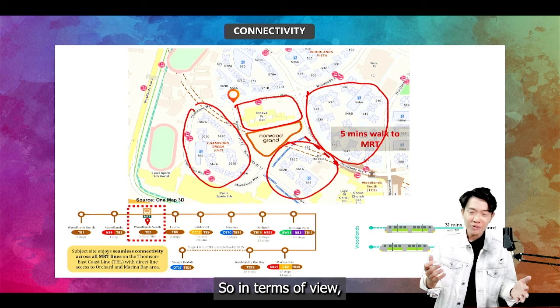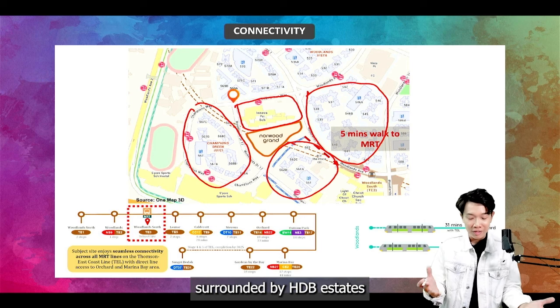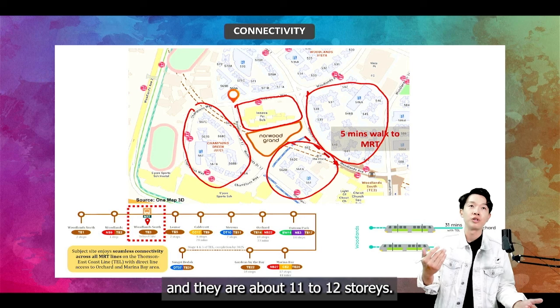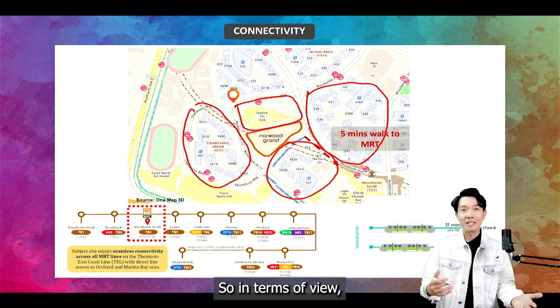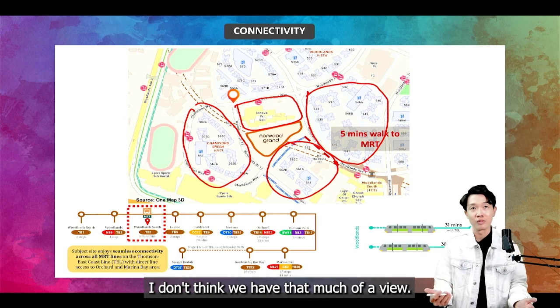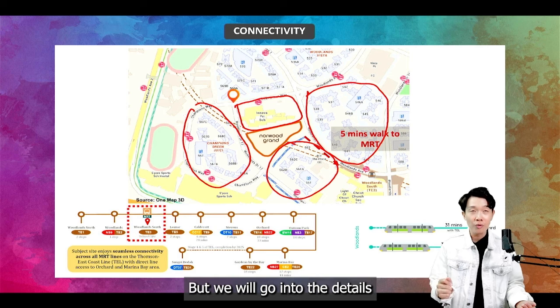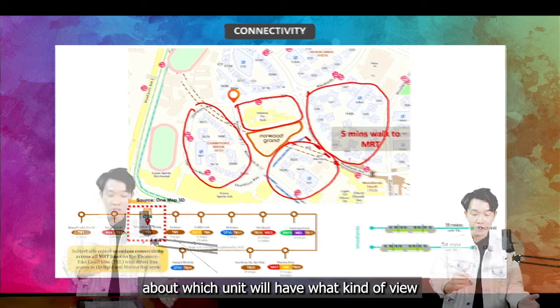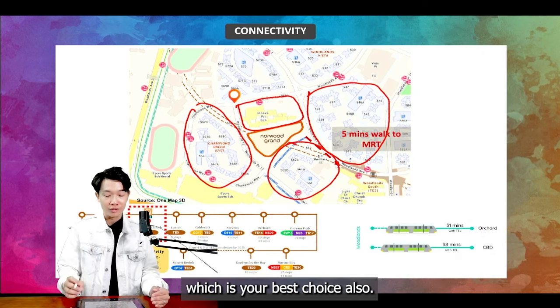So in terms of view, well, we don't really have much, because we are surrounded by HDB estates and they're all about 11 to 12 stories. Norwood Grand is also about 11 stories high. So in terms of view, I don't think we have that much of a view. So the main selling point here is really the proximity to Woodlands South MRT. But we will go into the details about which unit will have what kind of view and help you select which is your best choice also.